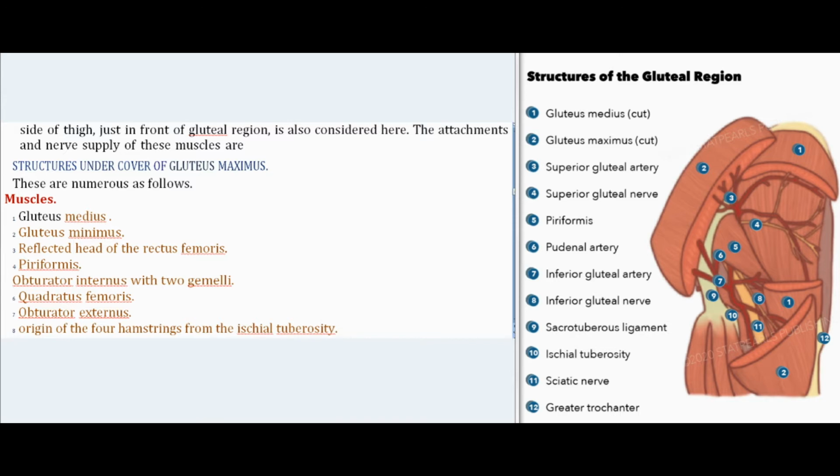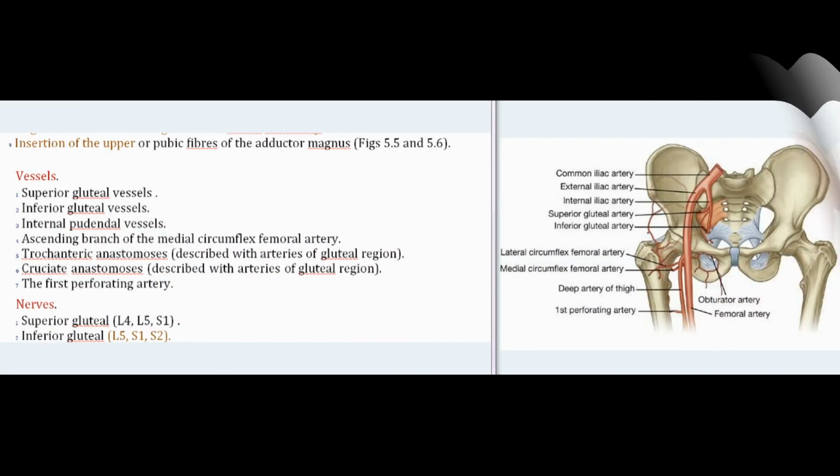Muscles. 1. Gluteus medius. 2. Gluteus minimus. 3. Reflected head of the rectus femoris. 4. Piriformis. 5. Obturator internus with 2 gemelli. 6. Quadratus femoris. 7. Obturator externus. 8. Origin of the 4 hamstrings from the ischial tuberosity. 9. Insertion of the upper or pubic fibers of the adductor magnus, figs 5.5 and 5.6.